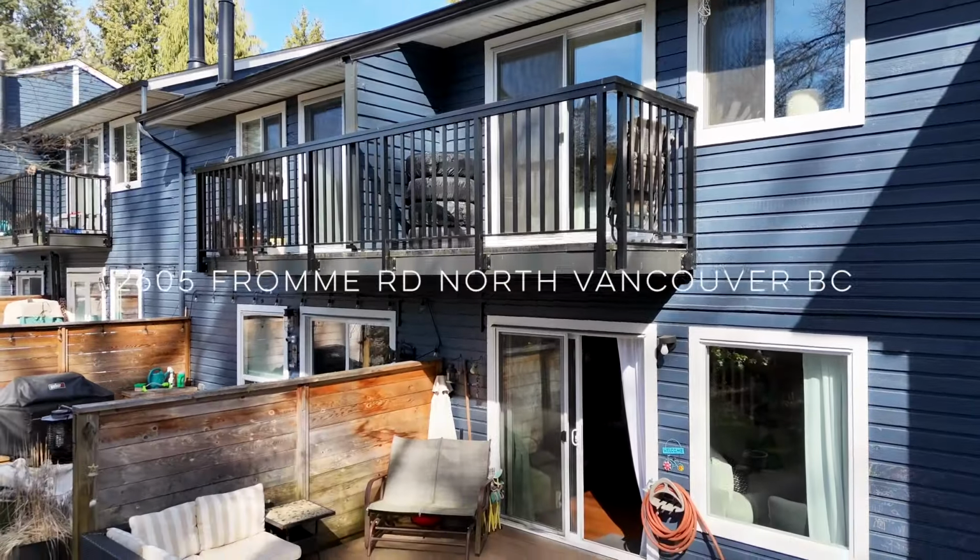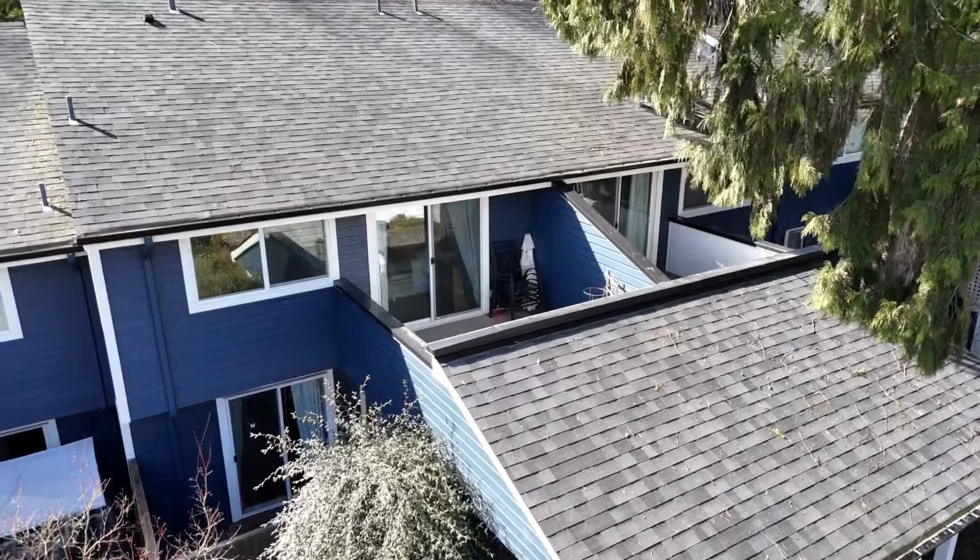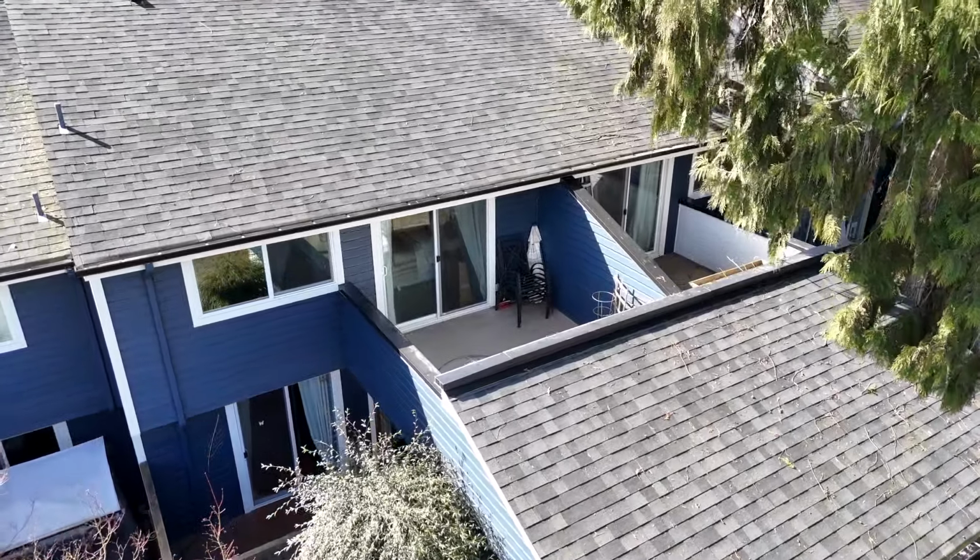Here we've got a very tidy, well-kept collection of about 22 townhomes, and the space is big. This is about 2,000 square feet of interior living, and get this, nearly 500 square feet of exterior space, patios, decks, and porches off most every room in the house.